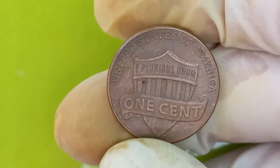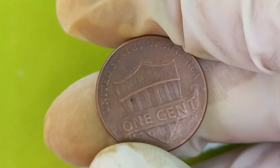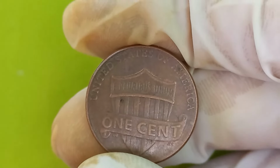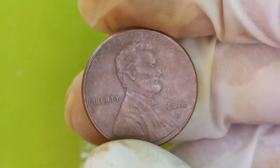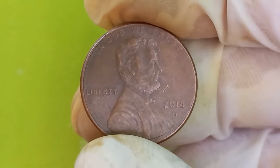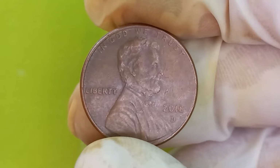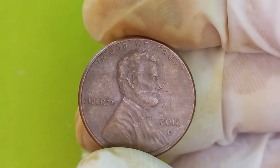market value. As with any valuable collectible, it's essential to handle your 2018 D Lincoln penny with care to preserve its condition. Store it in a protective case or holder to prevent damage from handling or exposure to the elements. And remember, never clean or alter the coin in any way, as this can diminish its value. So, what does this all mean for the average coin collector?